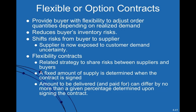Flexible option contracts provide the buyer flexibility to adjust order quantities depending on realized demand, reduce the buyer's inventory risk, and shift risk from the buyer to the supplier, because now the supplier is exposed to variations in demand.